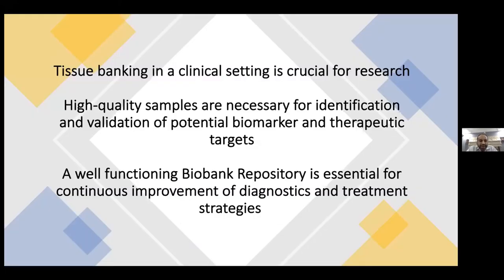So this is my final slide. I think tissue banking in a clinical setting is very, very crucial for research, and high quality samples are necessary for identification and validation of potential biomarkers and therapeutic targets. A well-functioning biobank repository is very important for continued improvement, both from a clinical point of view and, very importantly, from a research point of view. And I think the biobank so far has helped me with at least 3 of my projects. And out of that, we have come up with at least 5 papers related to tissues stored within the biobank.